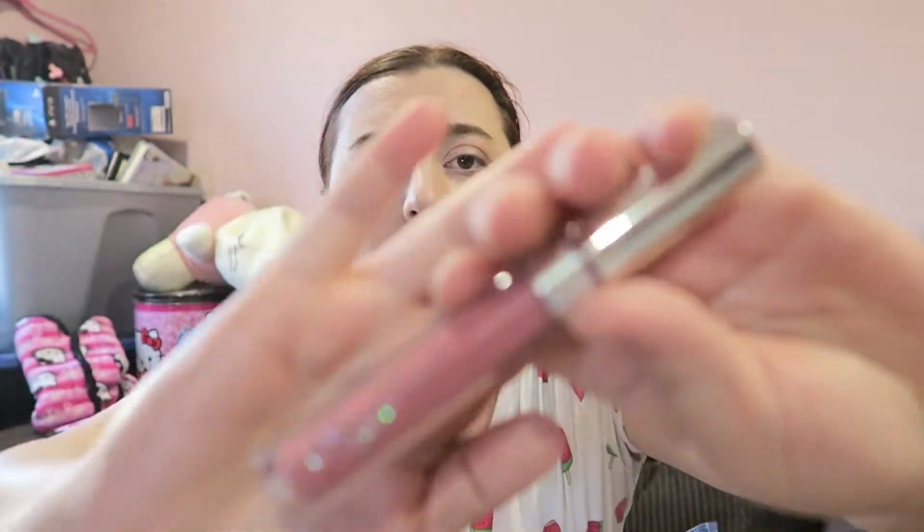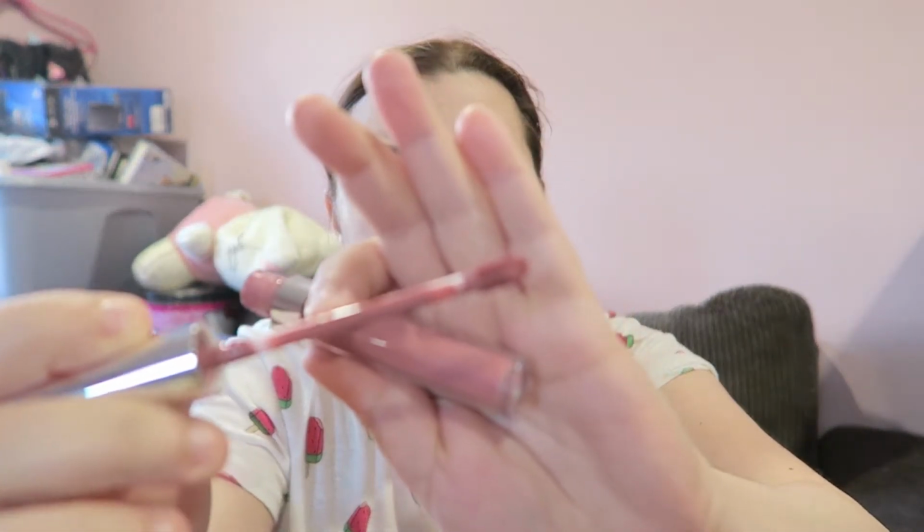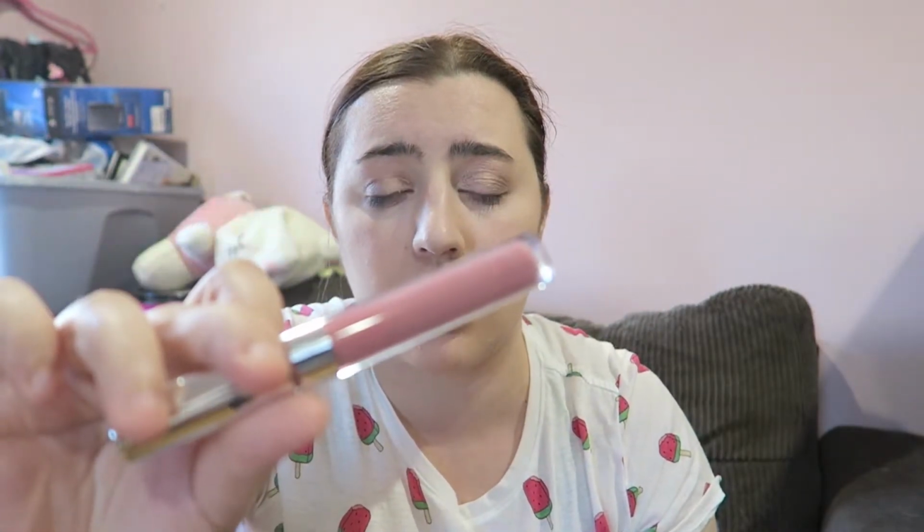And the first one is ColourPop. It is more of a mauve color, and I absolutely love this. I can do a swatch right now. Because look at this, look at this. It is like the perfect applicator and everything. Do you see that? Perfect applicator. And then when you put it on, it's so smooth. Look at that color. It dries so fast. I absolutely love this color.